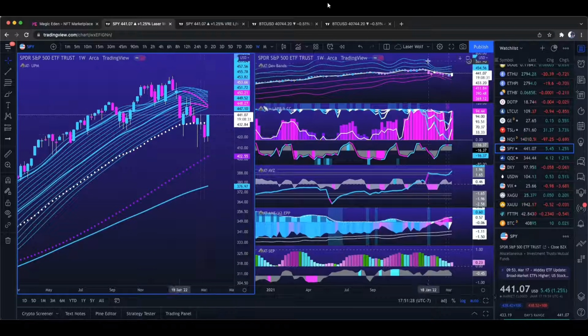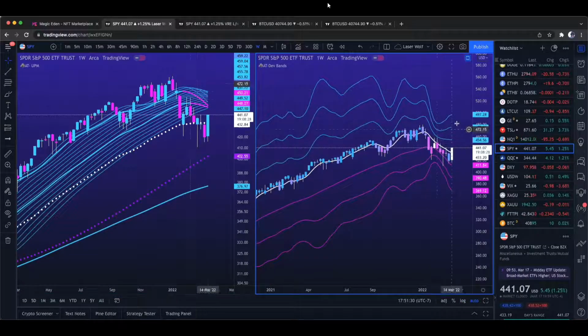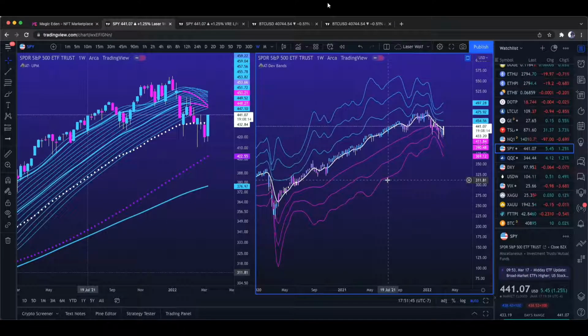Look at the volatility bands starting to flare out. And look how far above we are of the Gaussian mean, right? We've been below the Gaussian mean, and now above the Gaussian mean. I mean, look at this run right here from the COVID down, just riding right up on top of the Gaussian mean the whole time. This could be the start of something new.